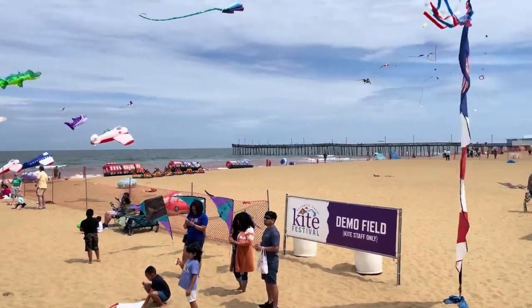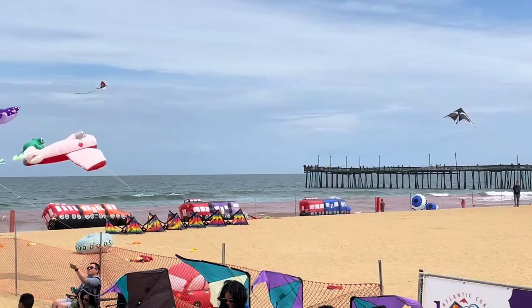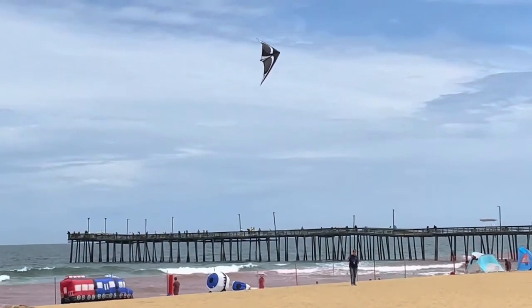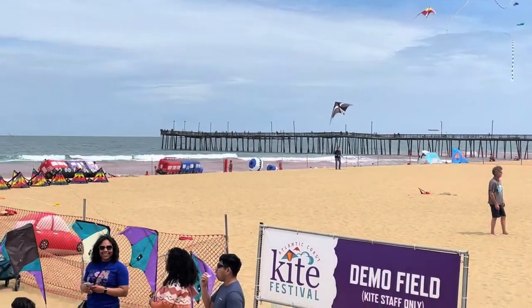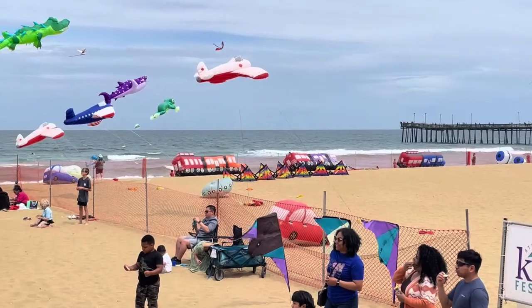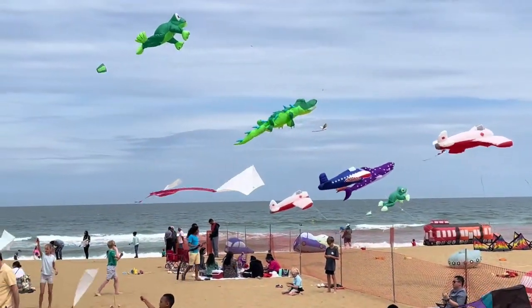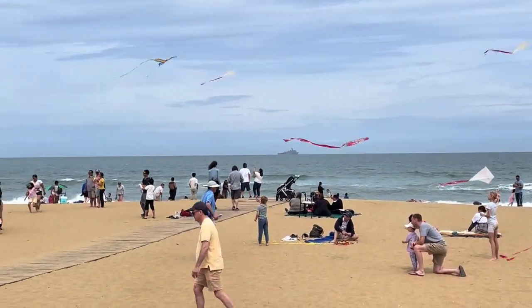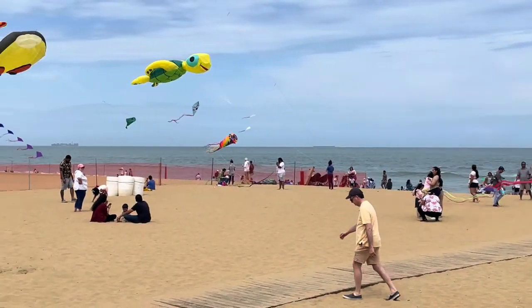And if you can see, they have trains. This looks like, what's that, an eyeball? Look at the airplanes. I really like these spinny ones.